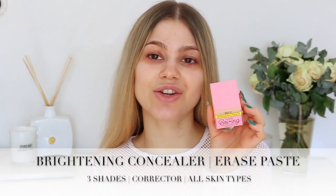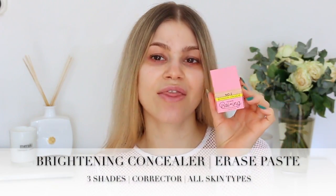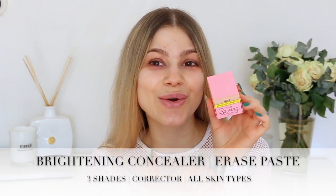The next concealer that I want to share with you is the Brightening Concealer, and this is also an oldie in new clothes with a new name. This is the old Erase Paste from Benefit. As you may or may not know, that one is supposed to be a bit more of a corrector kind of thing because it's got a bit more of a peachy undertone, so it's really good for underneath the eyes. But let me show you this one.